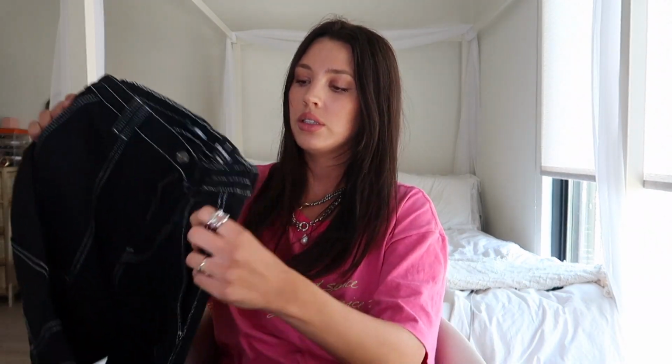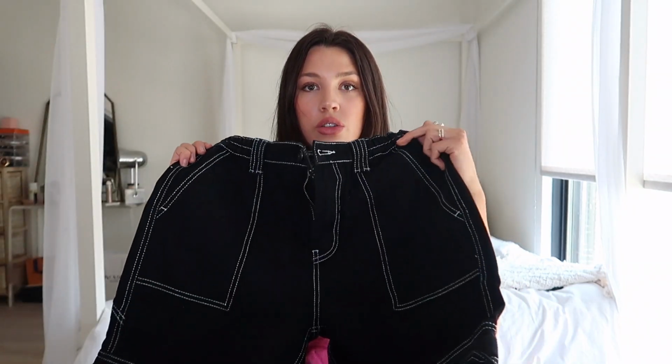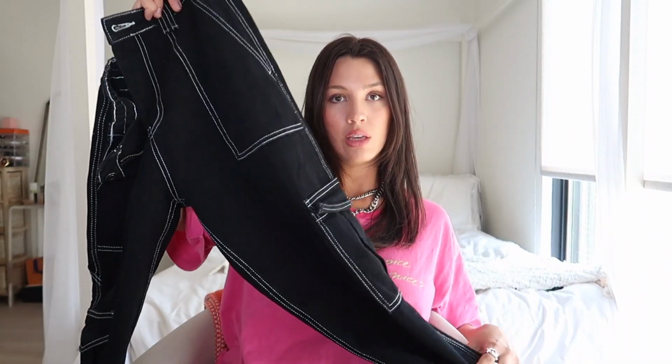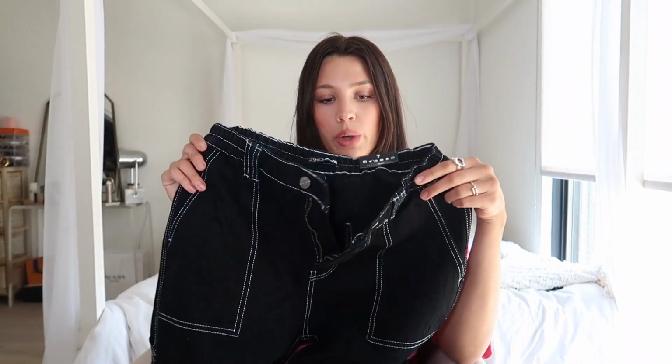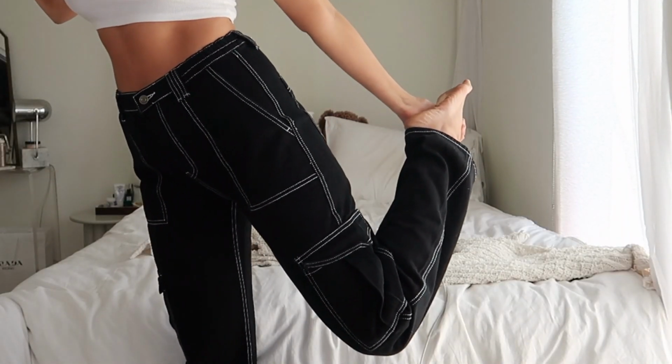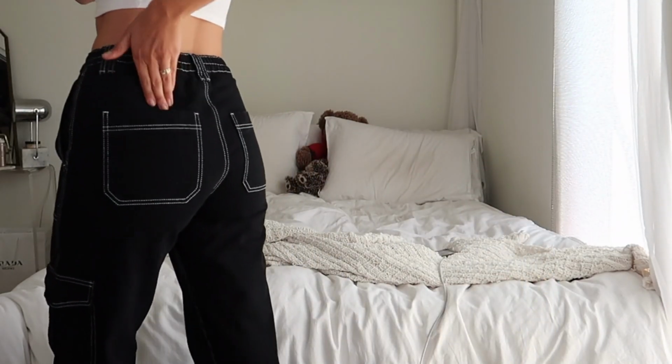Then I got these ones. As you can see, there's kind of a trend. These are like a Carpenter Jean. Well, they're not really jeans, but they kind of are, I guess. They're just baggy pants like this, and they have the little white stitching. These are really simple too. I really like these. I feel like I can just wear these with a simple white tank top and some sneakers or some boots, and just call it a day.